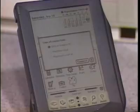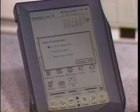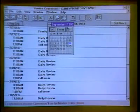In the extras drawer is an icon for connecting to the desktop. I can connect to a Macintosh or a Windows machine. Here I've got the Windows version of what we call the desktop. So this is the same letter we were just looking at inside Newton. So you just dumped it through the serial port into the PC. And it's a standard Windows interface, so I can go through and look at things like my calendar as well.